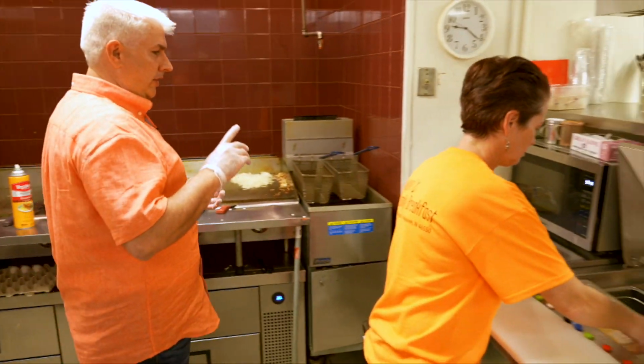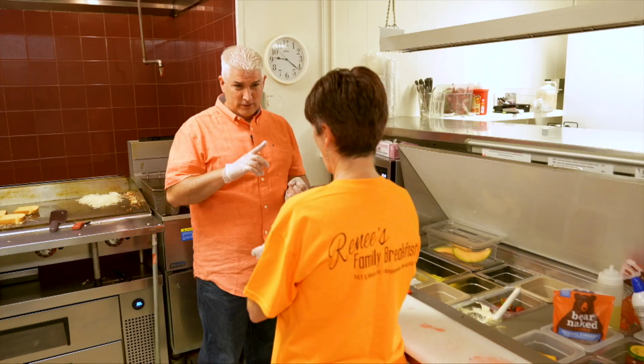So tell me what's on this. There's strawberries on it, right? There's strawberries, cream cheese icing, and chocolate chips.